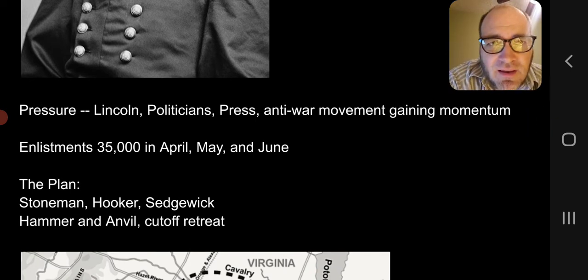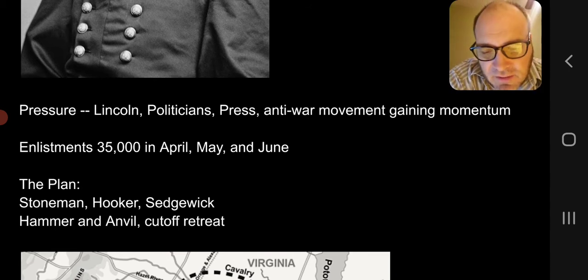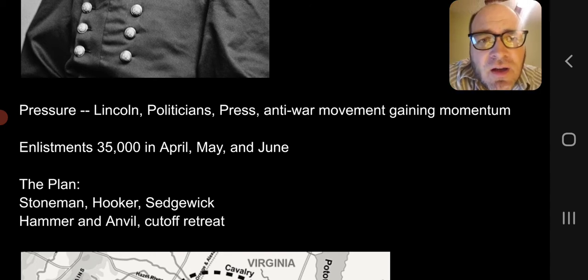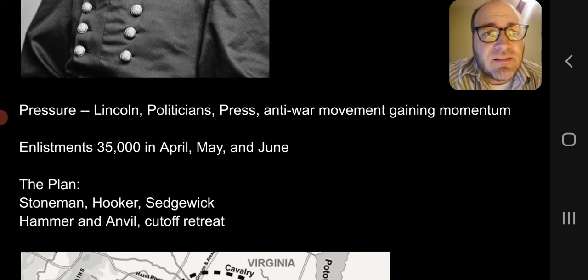So we've got 130,000 men sitting on the north of the Rappahannock, right across from Fredericksburg, and there's a lot of pressure building on Fighting Joe Hooker to go fight. Part of it is Lincoln. Lincoln hired Hooker specifically because he wanted a general who would attack the enemy instead of a general like McClellan who would not. The politicians were pushing for a fight. The press, with their "On to Richmond" slogan, was continuing to press for more attacks, more advance. And so there was a lot of pressure on Hooker to plan and lead an attack against Lee.